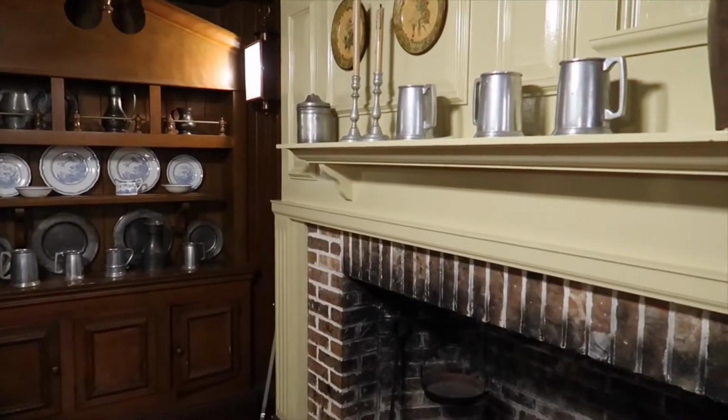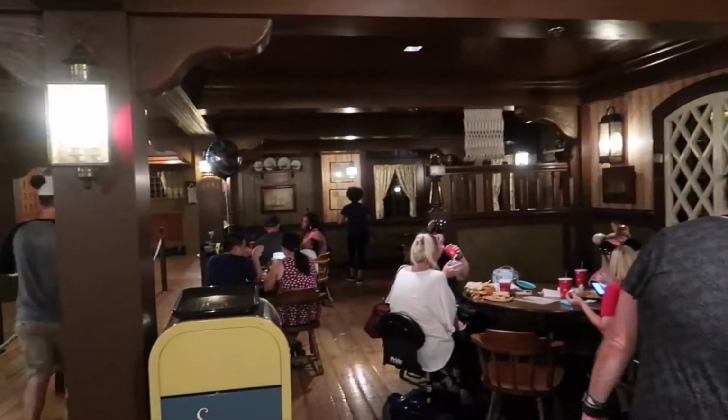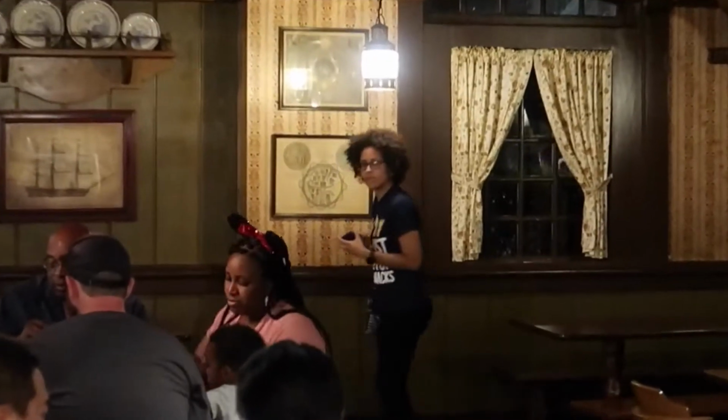Zena said she feels like there should be a hidden Mickey around here somewhere. Oh, guess what? There is. There it is, way down there. We normally would want to sit upstairs, but the stairs are blocked off for some reason with ropes.